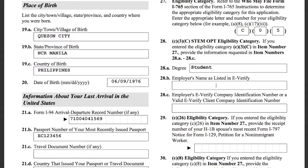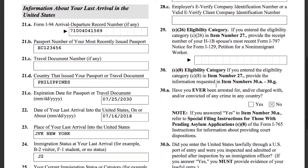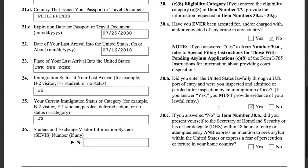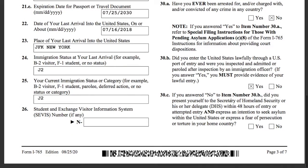Okay, employer's name, I left that blank. Number 30. 30A. Have you ever been arrested? Of course not. Okay. Number 30B. Did you enter United States lawfully? Yes, because we have DS 2019. We have visa. Okay. Don't forget that. Number 30C. Just leave it.